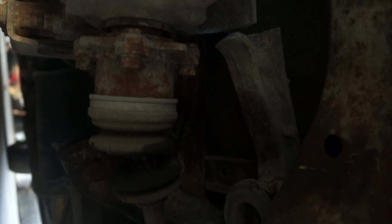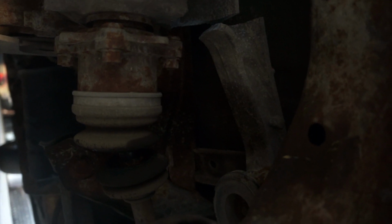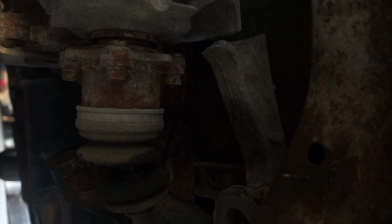So yeah, that's pretty much it. Oh, another thing I saw. The passenger side axle is broken, but I have one, so I can replace it. Stock exhaust, factory wheels, got the center caps.